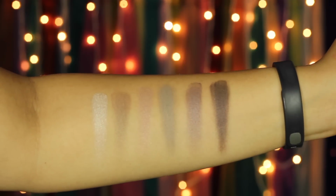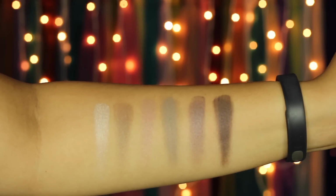And lastly we have the only shimmery shade, which is like a deep plum shade with golden and sort of a pink shimmer in it. Again, this is something very unique. It has beautiful shimmers, great for party wear.